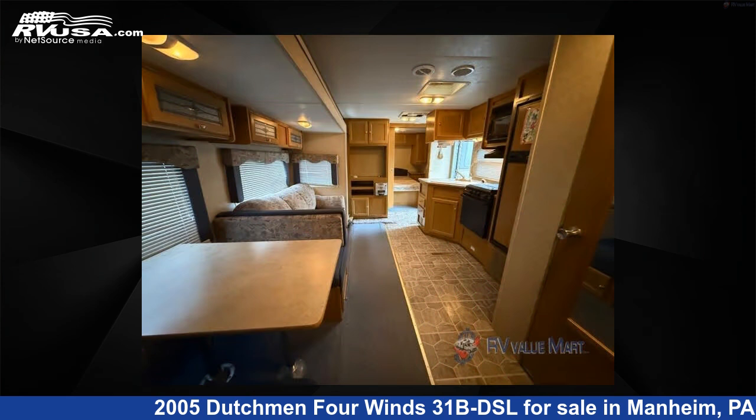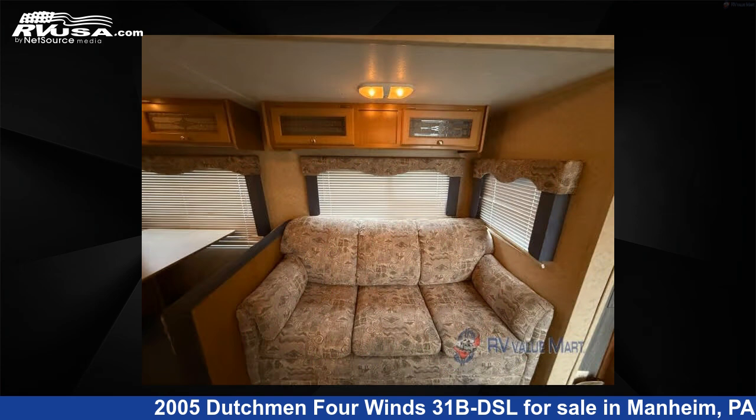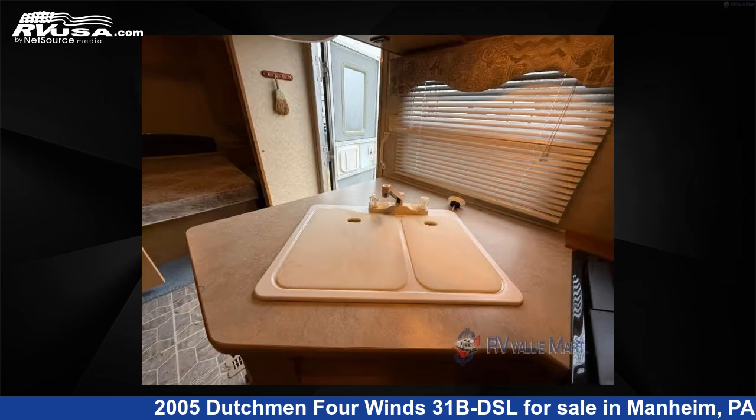This used Dutchman is 33 feet 0 inches in length and features sleeps 10, slide-out, and 46 gallons fresh water capacity. The floor plan layout of this travel trailer features bunkhouse, front bedroom.